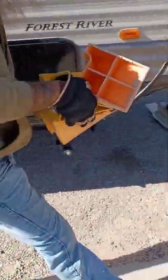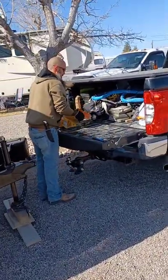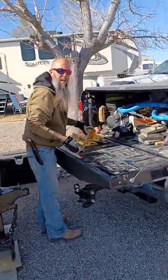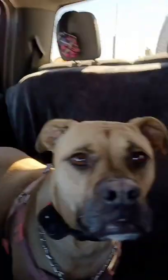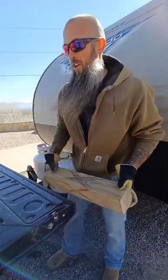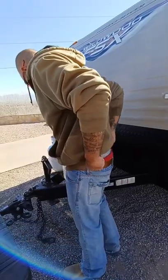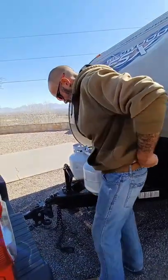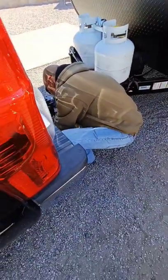So we're going to take the wheel chocks up, which we've learned the hard way. If you forget one, they're not very sturdy. Whoops. Chocks on. And then we go. Cracking the jack, my beard got stuck in it. I wouldn't even have noticed. I've just been in there jamming out. Like, oh, he's taking a while. I'm out here stuck in the camper.